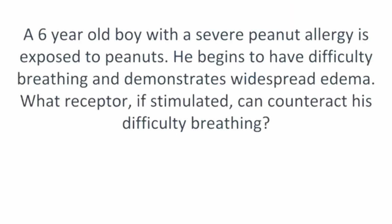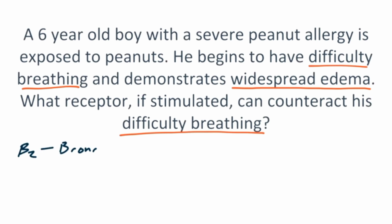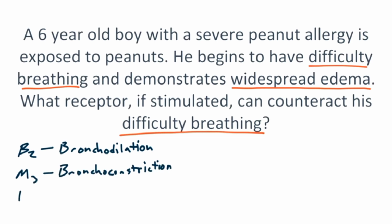A 6-year-old boy with a severe peanut allergy is exposed to peanuts. He begins to have difficulty breathing and demonstrates widespread edema. What receptor, if stimulated, can counteract his difficulty breathing? So let's first review the receptors on bronchioles. There are beta-2 receptors, which cause bronchodilation. There are also M3 receptors, which will cause bronchoconstriction. And there are H1 receptors, which also cause bronchoconstriction.